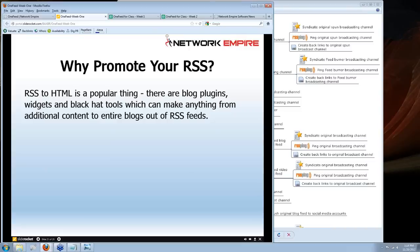And the initial reaction might be, hey, wait a minute, I don't want somebody else stealing my content, but actually you do, because the cool thing about an RSS feed is that it links back to your site. So even though somebody else has got your content on their site, if somebody's interested in that content, that's going to drive traffic back to your site. And if it's written well, it'll drive links too. It'll drive link juice as well. So it's a win-win situation. They get content and you get traffic.